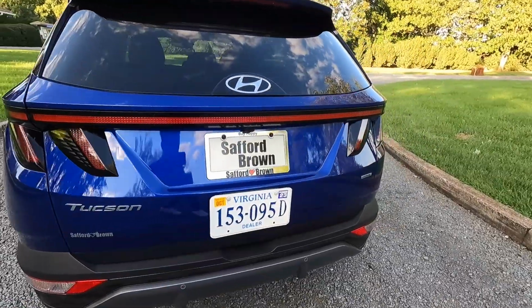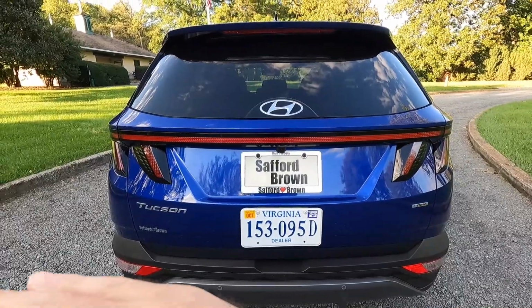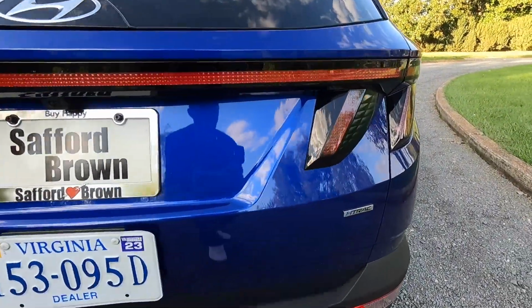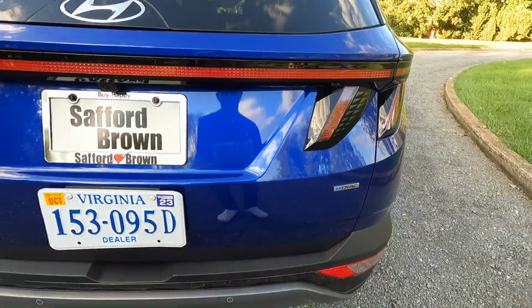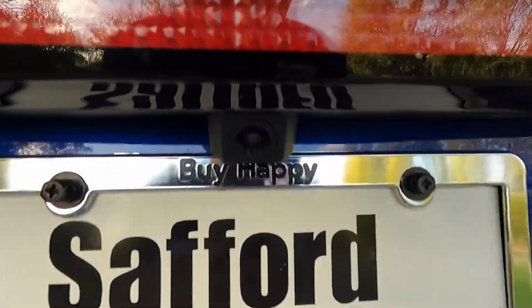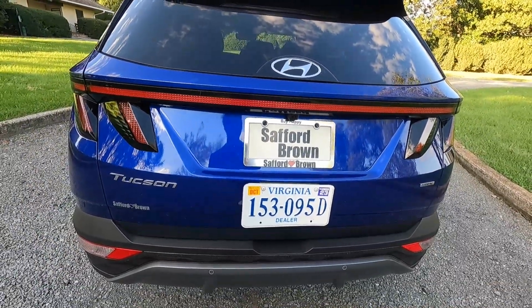And then working my way to the lift gate, you can see you get some chrome badging, not only with your Hyundai badging up top there, you also get the chrome badging for your Tucson badging, and then you get a silver H-Track badging. That badge right there will cost you $1,500 for the all-wheel drive system. And then at the center of your lift gate, you have your backup camera, and then this does come standard with a hands-free and power lift gate.